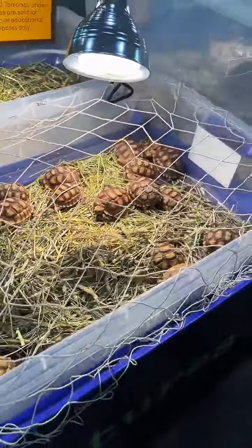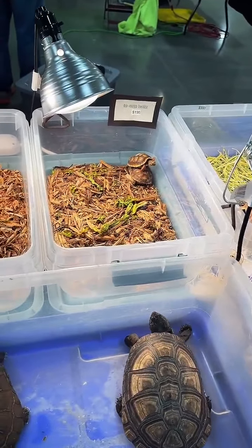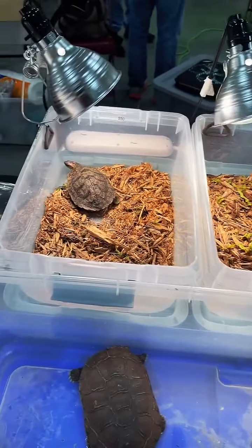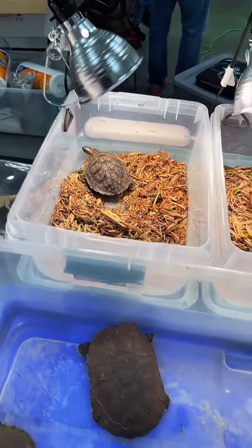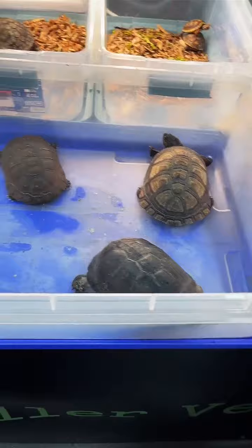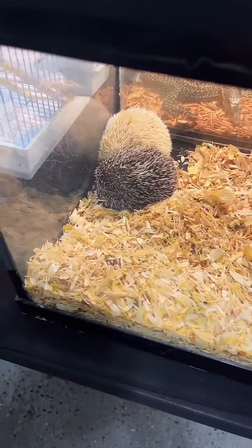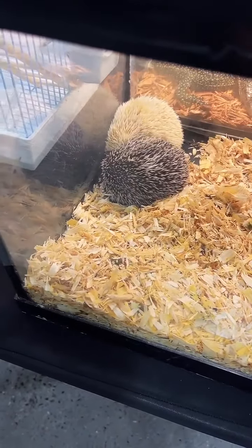They're vending wooden plaques and decorated tiles. Really? Nice turtles here. Red-footed tortoise back there. Dart frogs? Yep, there are dart frogs. Here's sliders.